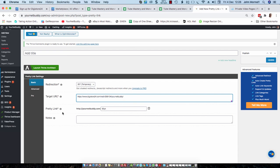And it tells you that the web address you would send people to is actually your website name, which in my case is yournetbuddy. And it's put these digits here, 83YK. You could just keep that if you wanted, or you could type in that box and delete it and put in something that's easier to remember. So if it was Tube Mastery, I might just put TM.